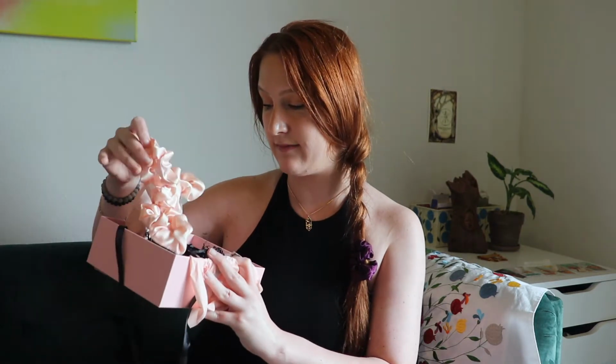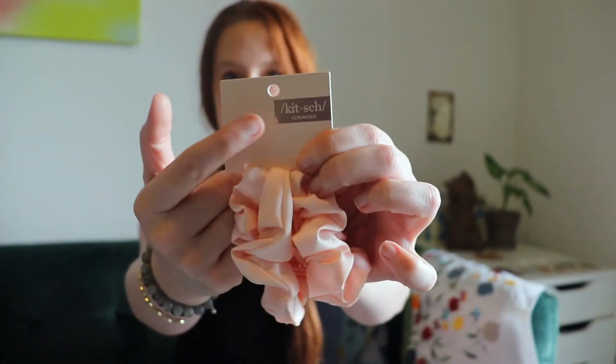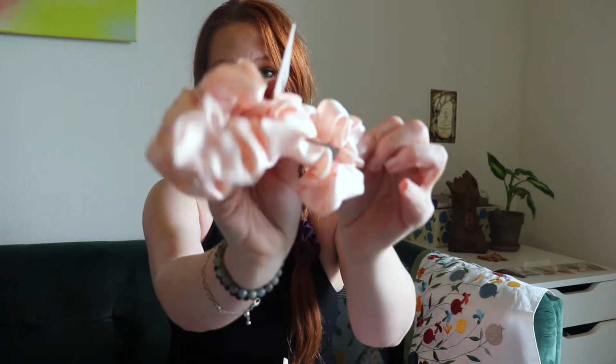Okay, if you guys know me, you know scrunchies make me so excited. I wear them all the time. And these, I love nice fabric ones. I have some from this company, I'm pretty sure this is the company. These are satin and pink, and I love them. There's 3. Already love this box. I had a feeling. I love scrunchies. I know I get excited about little things, but it's true.